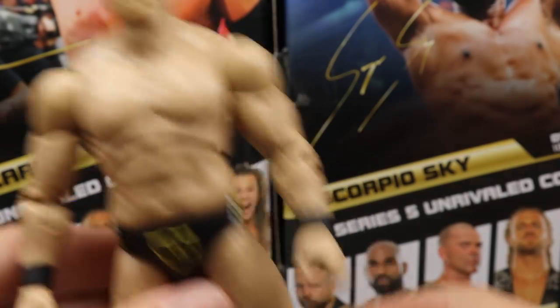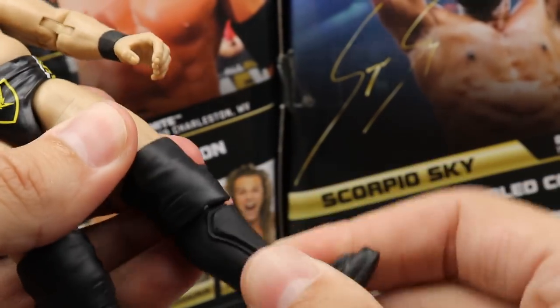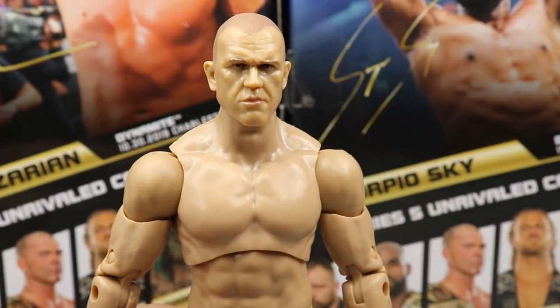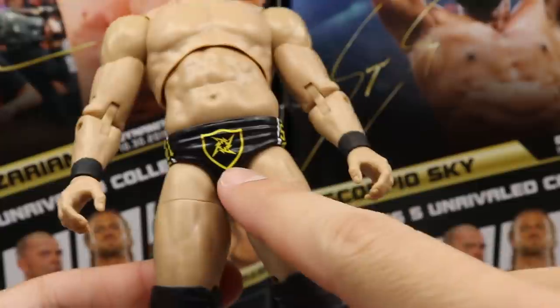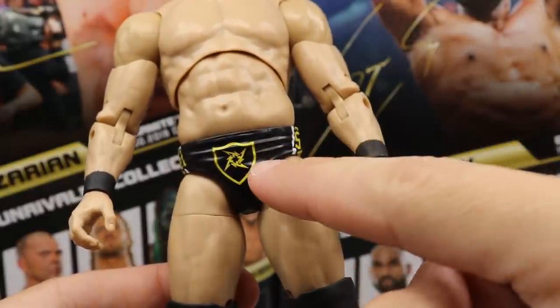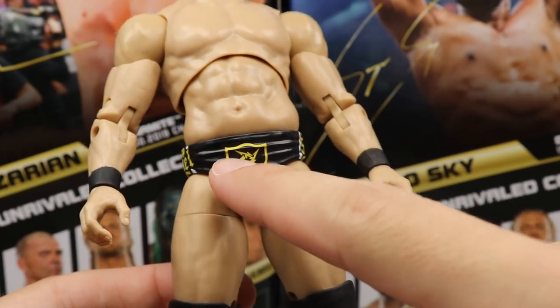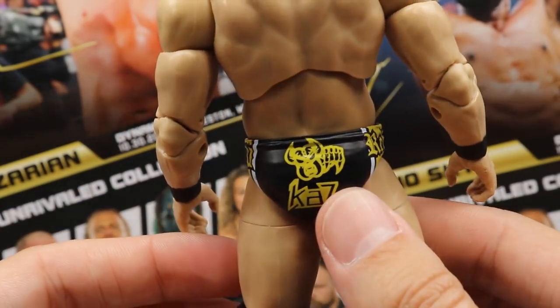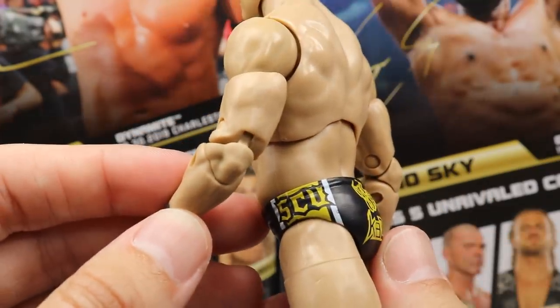So, you guys already know, if you guessed it, he does not have kick pad rotation, man. Why do they do this to me? But going down, guys, you do have the black wrist tape. You have the nice graphic right here. I think this is a bunch of K's making a razor blade right there, or a little ninja blade. You do have the nice shield logo there. You get Rebel on that side. On the back, it does say Kaz. You get some other graphics going on, and on the other side, it does say SCU.